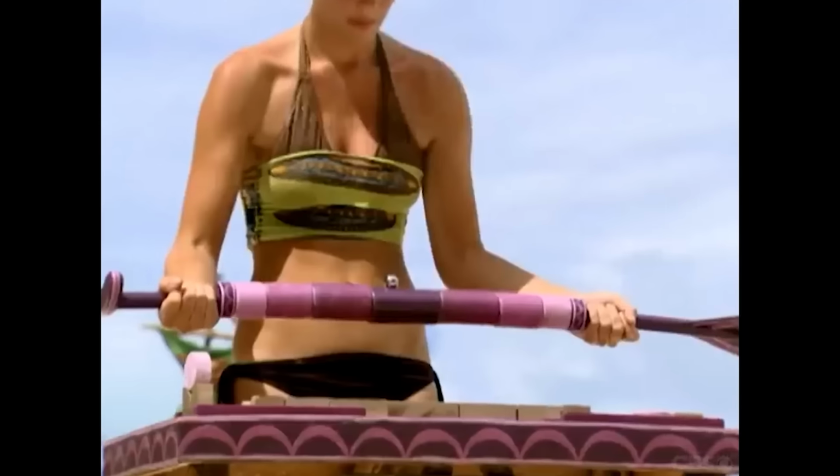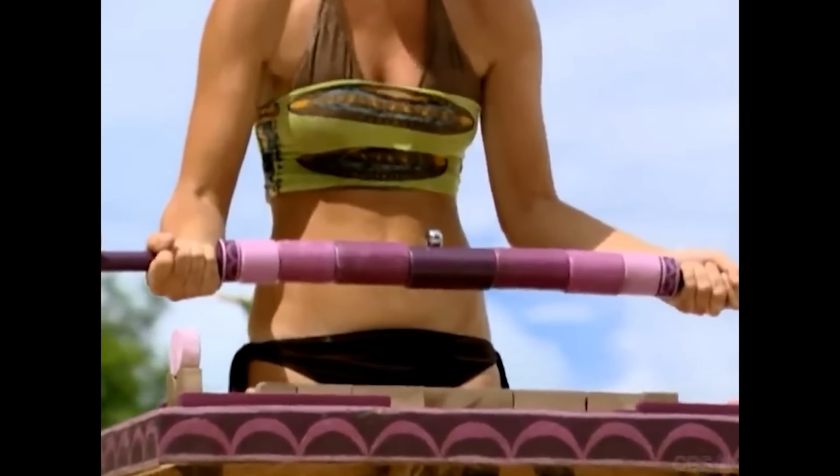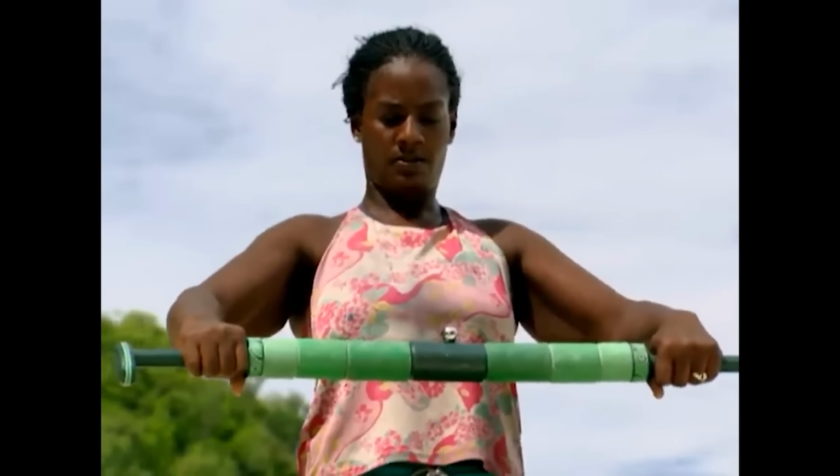This could be the round that decides it all. Here we go. Amanda going underhand this time. Suri sticking with the same grip. Wherever you're holding it, do not move it. Suri loses her concentration. Amanda wins final immunity and is guaranteed a spot at the final tribal council.